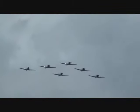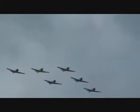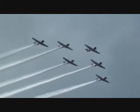Now, ladies and gentlemen, let me introduce to you the GEICO Skytypers. Comprised of six 1940 North American SNJ aircraft used to train World War II military pilots. Ladies and gentlemen, from behind and overhead, I give you the GEICO Skytypers.